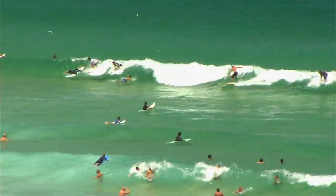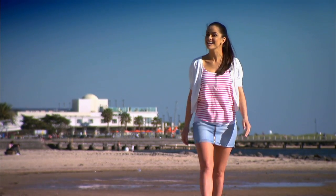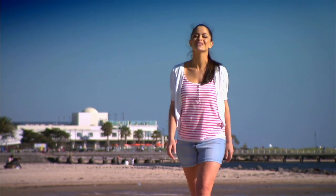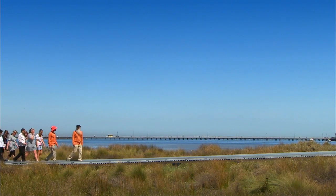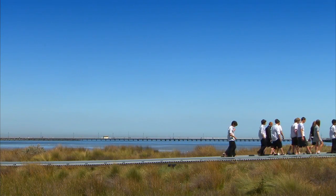What's your favourite summer activity? I don't even have to think about that, because for me, it's absolutely walks along the beach. Today's walk, however, is going to be a little bit different to my usual stroll.